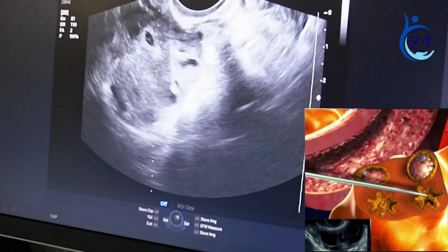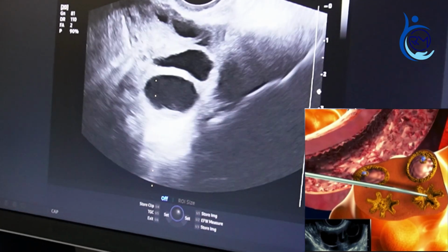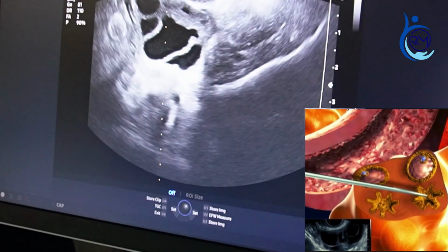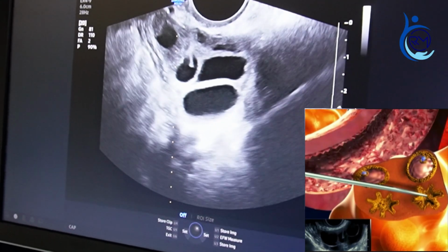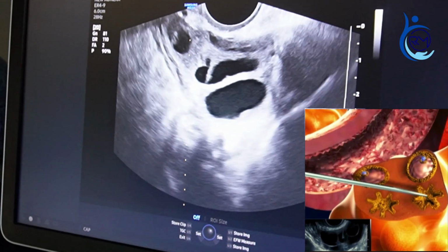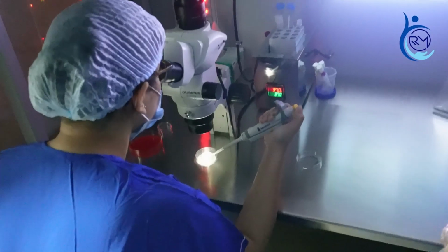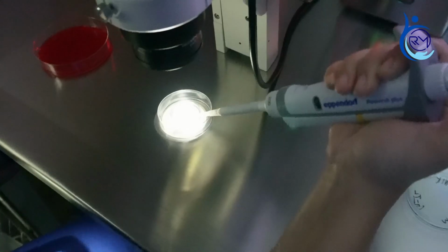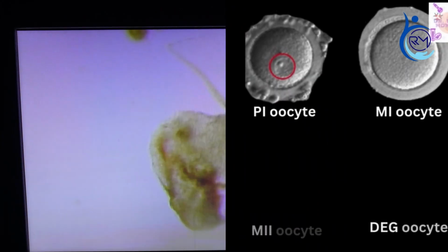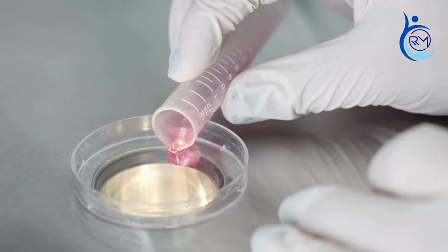It is very crucial to minimize vaginal wall punctures as much as possible, as it will cause less pain to the patient, since the vaginal wall is a sensitive structure, and there is also less chance of bleeding after the procedure. This procedure typically lasts for around 10 to 25 minutes. The follicular fluid is immediately handed over to the embryologist in the IVF lab for oocyte screening. The embryologist will identify and isolate the oocytes under the microscope. The oocytes are then placed in the culture medium to prepare for fertilization.